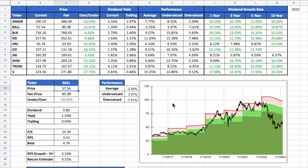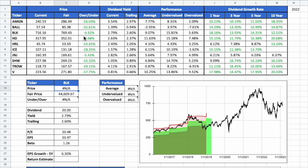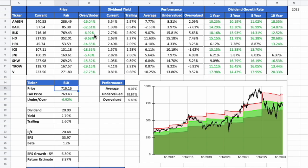However, using dividend yield theory would have improved this return to about 3.97%. I like the company in the long term, and I think this is a good time to get in. Up next is BlackRock. Let's pull up the chart. So based on dividend yield theory, BlackRock looks about 7% undervalued, with a dividend yield of 2.79%.